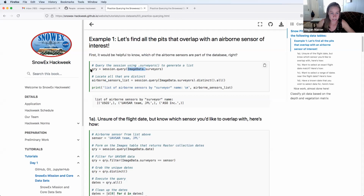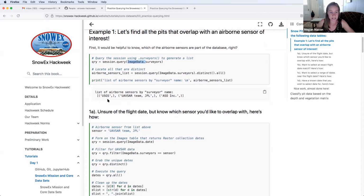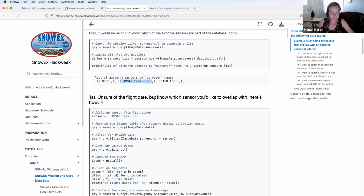So we are querying a session, and I am generating a list, and I'm printing that list, and the airborne sensors that we have right now being USGS, that's the DEM that we have inside the database, and then the UAV SAR and ASO LiDAR. So you might know that those exist, but this is kind of nice to know that this string, because we're going to use these strings to further our queries.